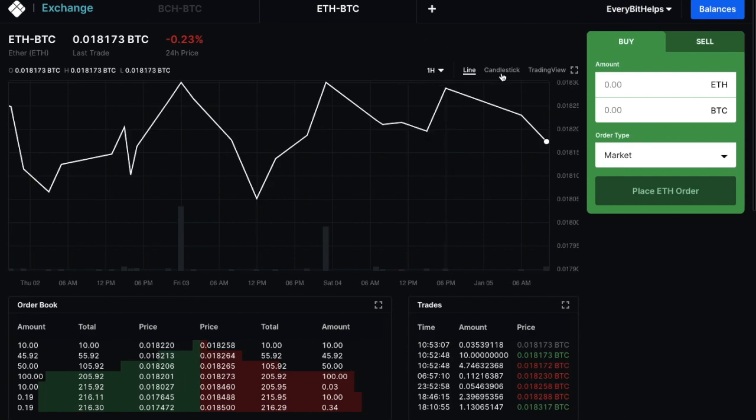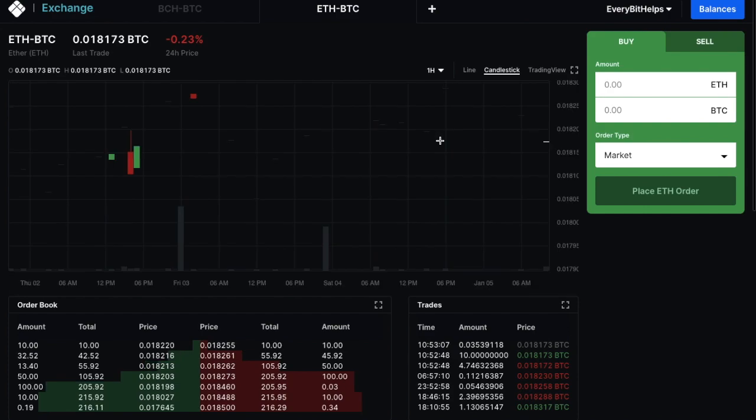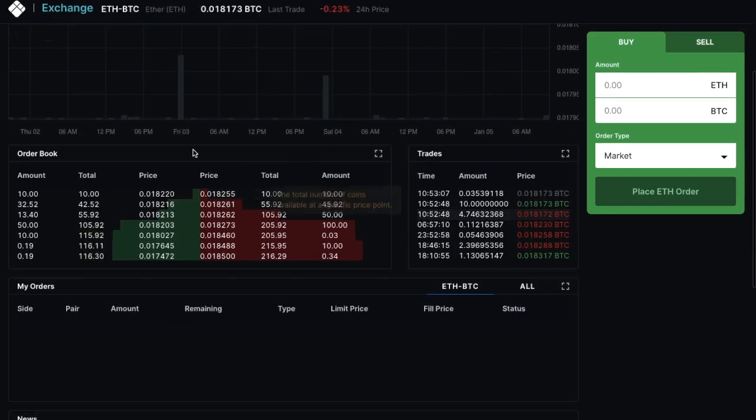If we take a look at the candlesticks, it's showing us all the buy and sell orders and the highs and the lows within that time period. The period of time can actually be changed, as I showed you, from 1 day, 1 hour, etc. Further down the screen you can see that you have your order book. In here we have all our buy orders in green, and it shows us the amount, the total, and the price of the orders that are going through the order book at the moment.